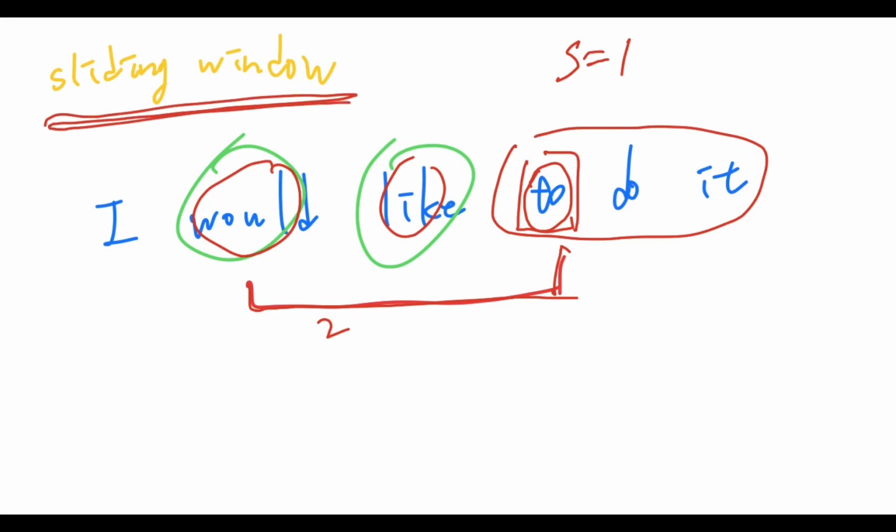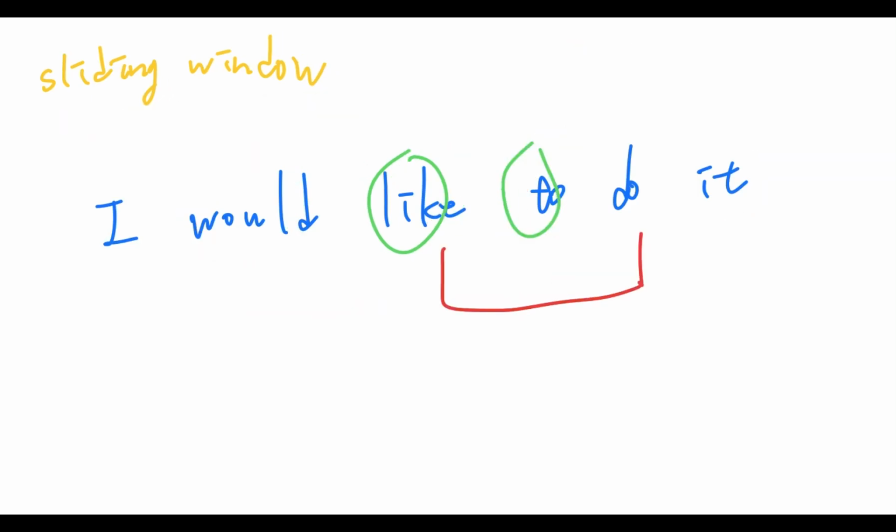But why are people still using non-overlapping? Because it's much faster. If you notice, you need to move your window 1 token at a time. So every time, your transformer needs to reproduce the representation of the previous tokens. That means you need to run a lot of times.